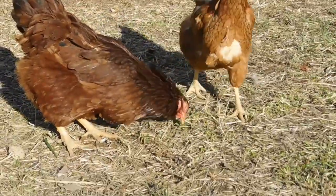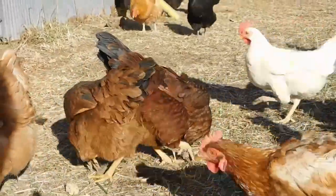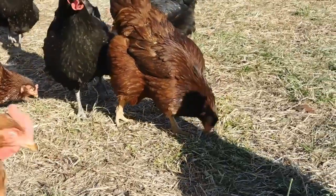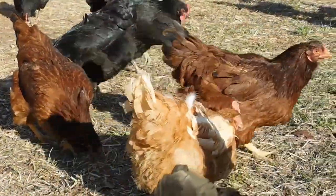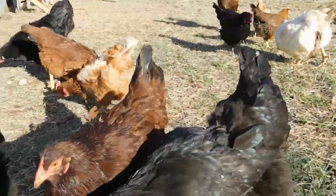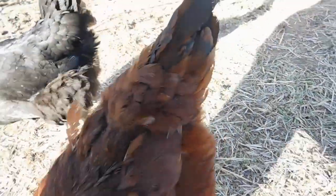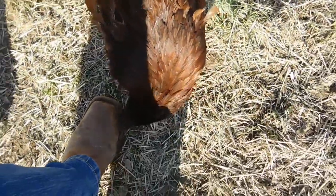And so now this young lady, right here and right here, they're pretty much the same chicken. But they don't have names, but this girl is my best friend of a chicken. She comes running at me every time she sees me coming outside. Here she comes. Yep. She's very, very social.